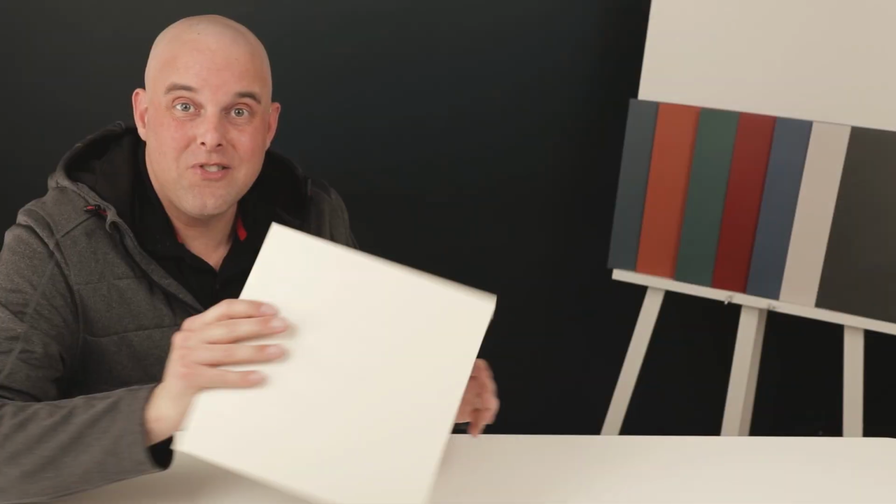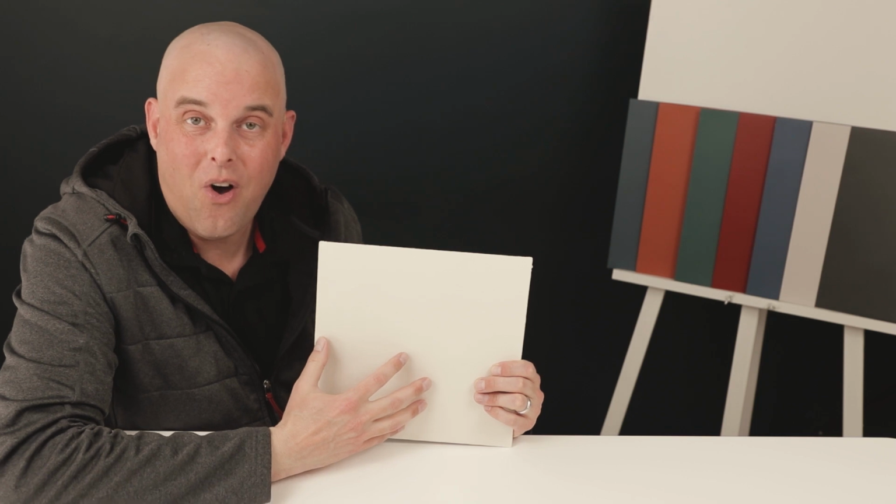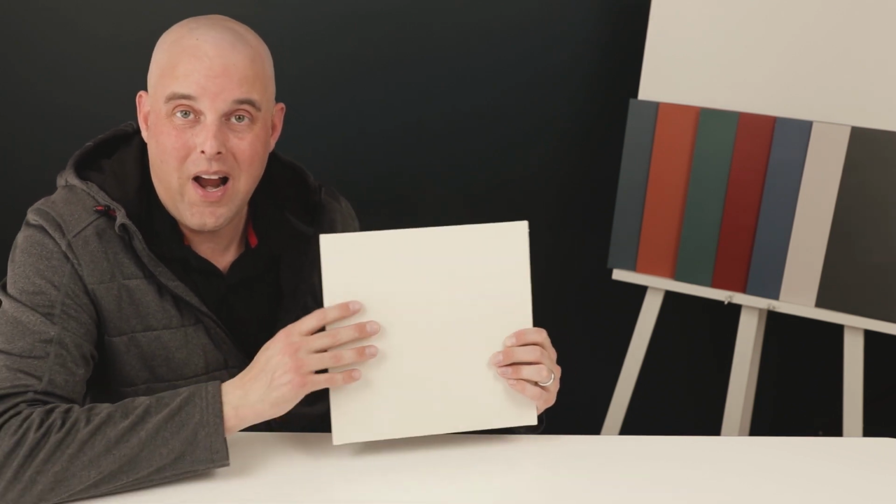Oyster White is considered a greige. It's not an off-white paint color. So what's a greige? A greige is anywhere between a beige and a gray. Now, a greige can be cool or it can be warm. But when it comes to Oyster White, it tends to lean on the cool side of greiges, but you can't say that because it's a lot more complicated than that. And this is what I mean.